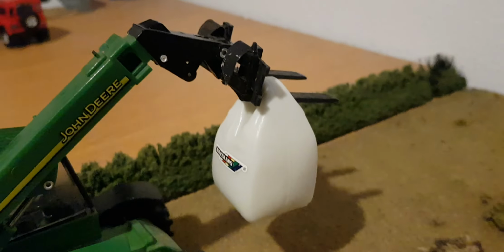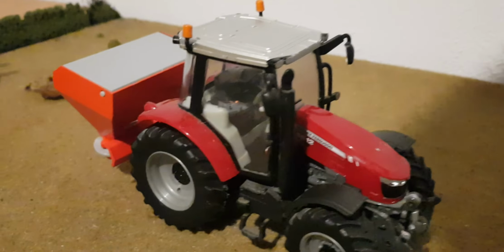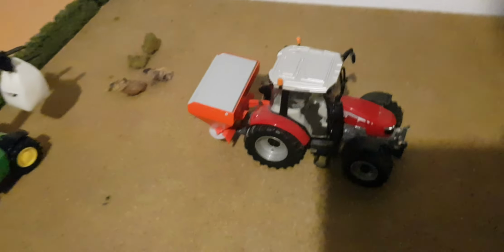He's got the pat forks on, he's got the fert bag there, just the one for now. Then we've got the farm son in the 5612, finally doing some work. He's got the fertiliser spreader on the back, so he's got 1 bag in there.